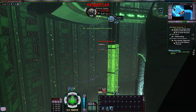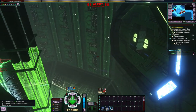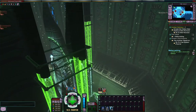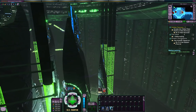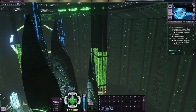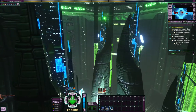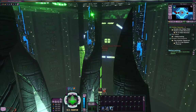Warning, ship is under attack. Okay, so what is here? Oh, it's nothing. Okay, so 2 more Scorpion fighters and a Romulan warbird, a low-level Romulan warbird. Okay. So hard to see. Let's see.